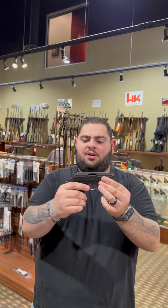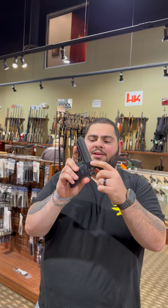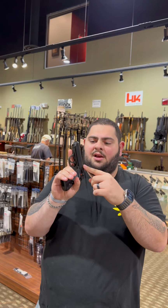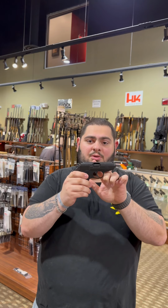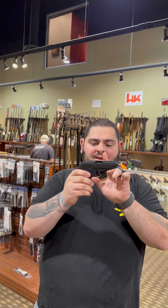Double single action with a decock/safety here. Overall, just an absolutely beautiful piece. So if you're a James Bond fan, you need one of these in your collection.